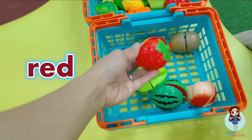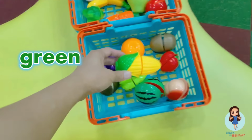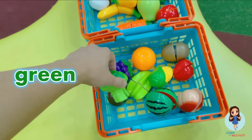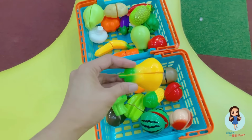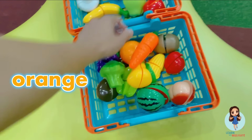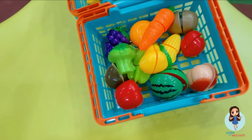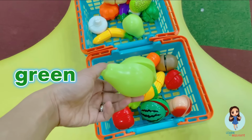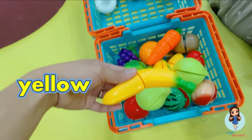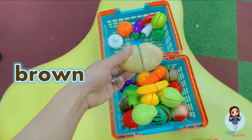The strawberry is red. The stalk part of the corn is green, while the flesh or the part that we eat is yellow. The broccoli is green. This pear is yellow. The carrot is orange. The apple is red. The Asian pear is green. The banana is yellow. The potato is brown.